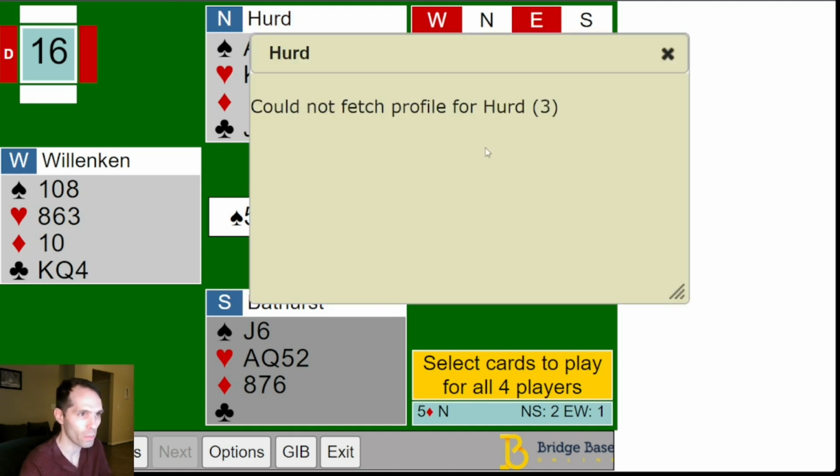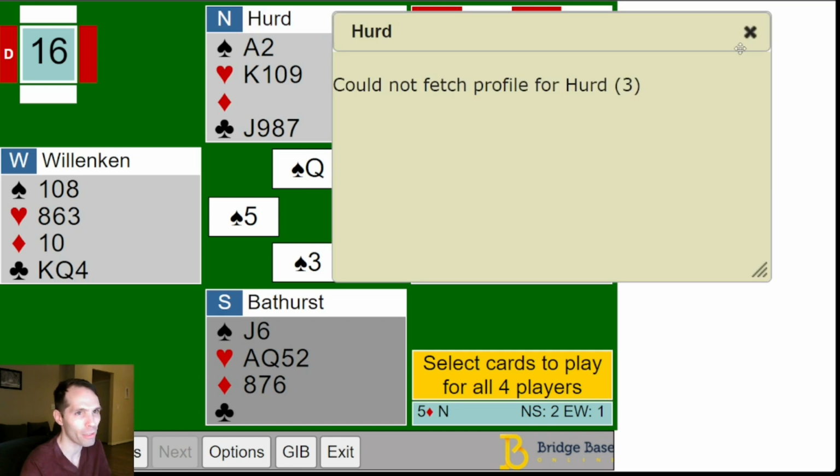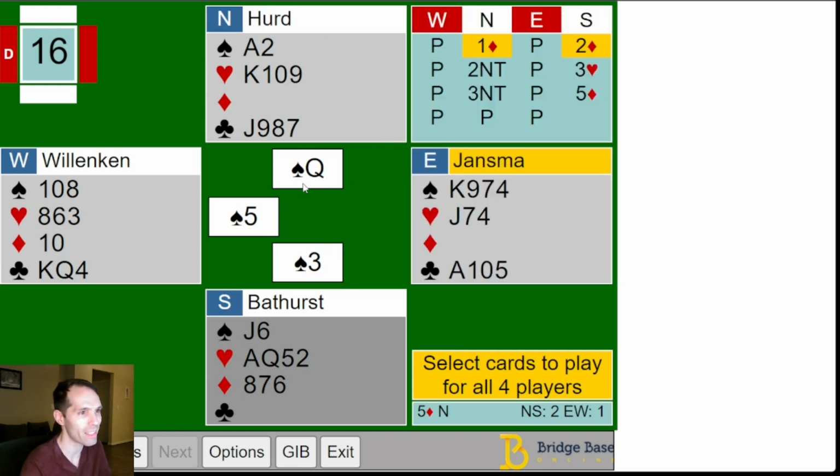cash the ace and hope that West had, oh my god, these pop-ups are killing me. Is it just when I hover over it? Oh, this is gonna ruin the whole thing.